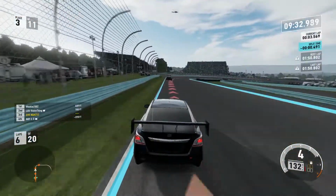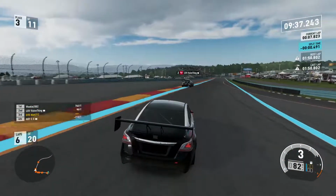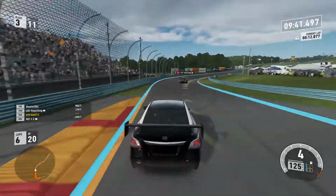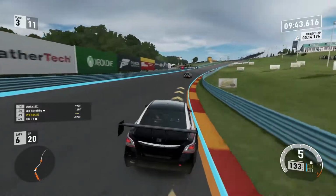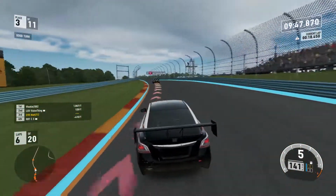But over the next couple of laps, we would slowly but surely close up to Vision Thing here as we come on to lap 6 of the race. Sitting about 1 minute 50s consistently at this stage of the race. So feeling quite confident overall with my pace as we now come up through turn 2 and turn 3 here.